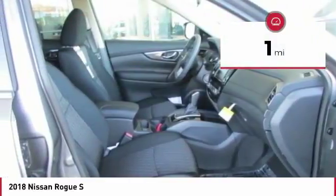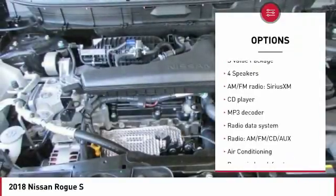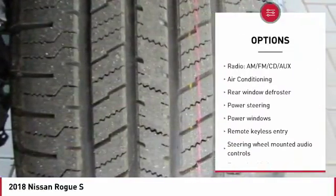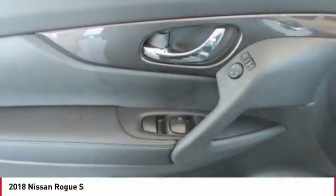This vehicle has less than 100 miles. Here are some of this vehicle's great options: traction control, dual airbags, Bluetooth, leather-wrapped steering wheel, air conditioning, power steering, 4-wheel disc brakes, heated outside mirrors, center armrest, CD player.